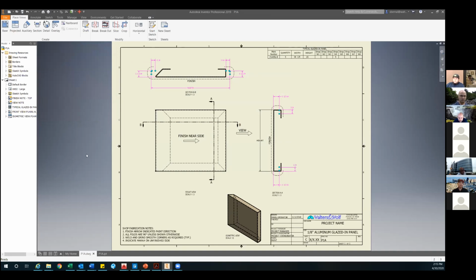This is quick and easy, but the hard part is once we're done, we have to spend days to back check our work before we send it out to the vendor. Okay, any questions?